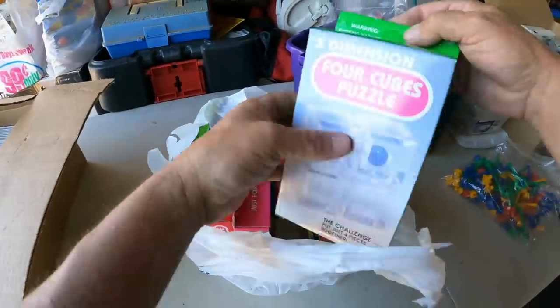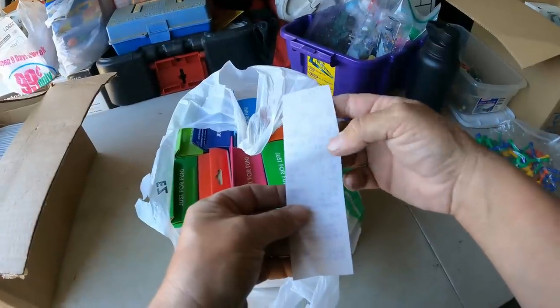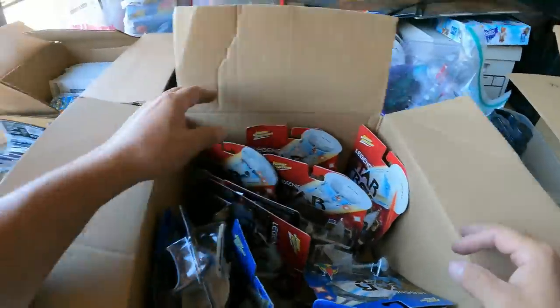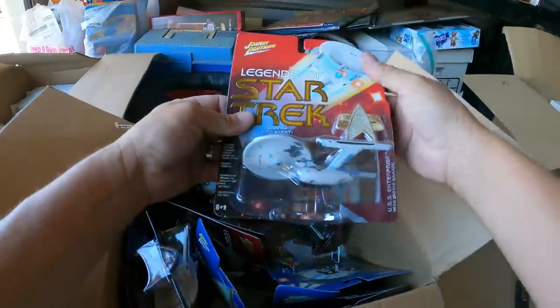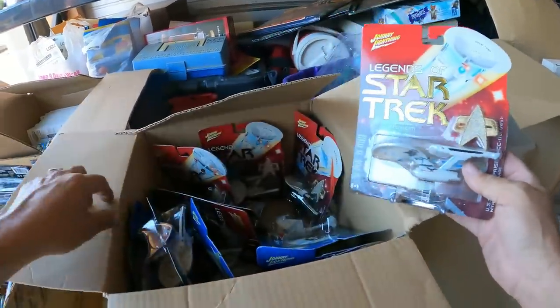And what do we got here? I don't think anything. Let's see. Some puzzles. Cheap puzzles. All right. I think they're from a dollar store, perhaps. All right, found a couple of cool boxes here. This one has got some Star Trek toys, which we found a fair amount of Star Trek toys. This time, though, Johnny Lightning, which is cool.